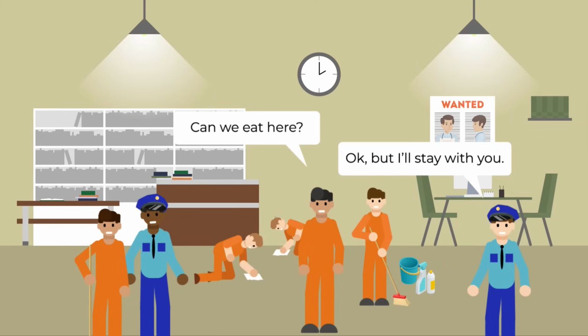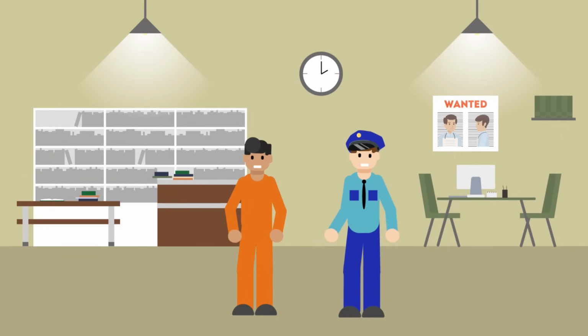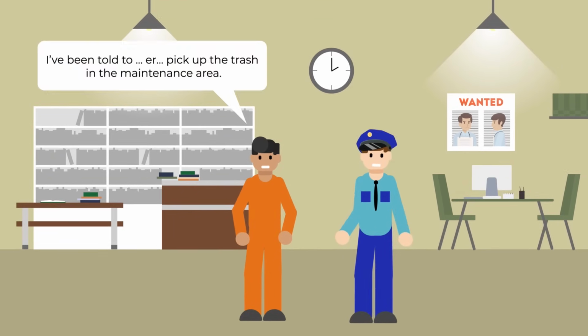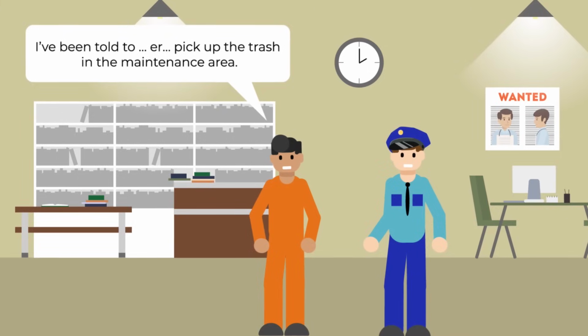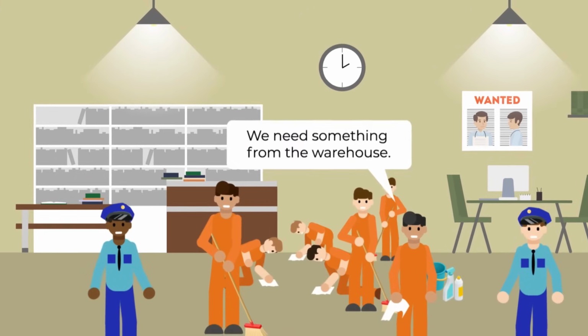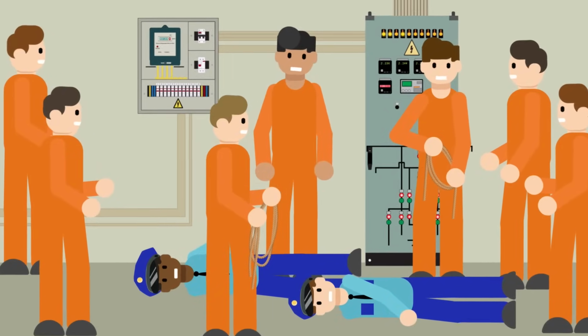Murphy, working in another area, asked to join the crew, and he was given the green light. As for the last of the group, Rodriguez, he managed to join the crew after lying to the guards that he had been told he had to pick up trash there. He wasn't initially part of the escape plan, but he became so. The men were all joined together just as they had planned. Then they told the supervisor to follow them to a warehouse where they needed something.